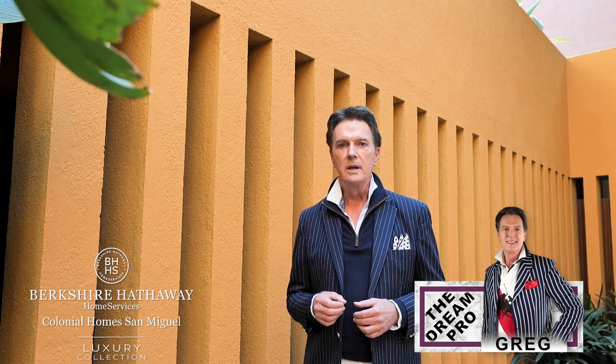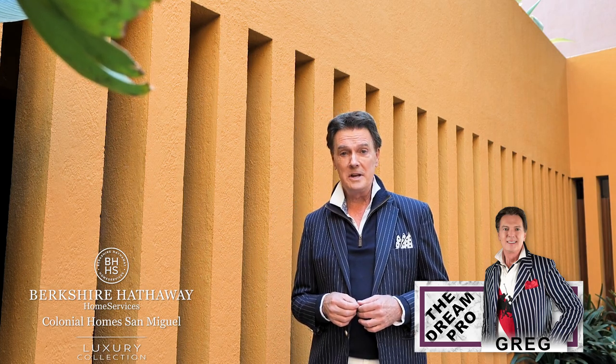In fact, the only other Legorreta home that is on the market right now is producer Joel Silver's Legorreta estate in Brentwood, up in Los Angeles. It's on the market, 25,000 square feet. It's a big home, and it's on the market for $49 million. Via Legorreta here in San Miguel de Allende, by comparison, is listed at just under $7 million.